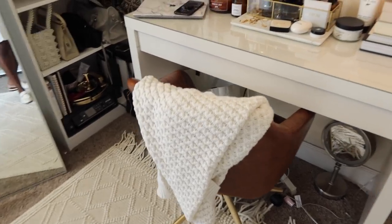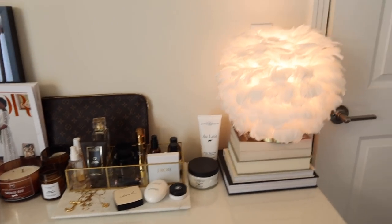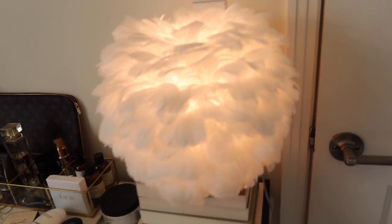So the cream throw is from Home Goods, and then what I added was this feathery lamp because I wanted more texture. I'll show you what it looks like off.